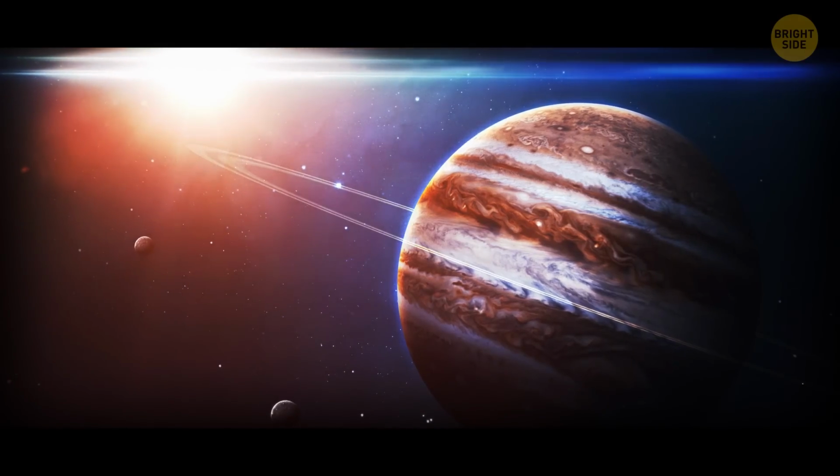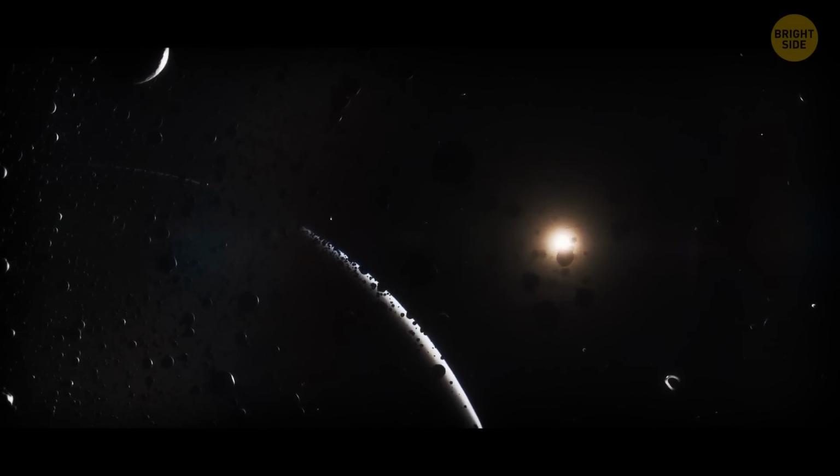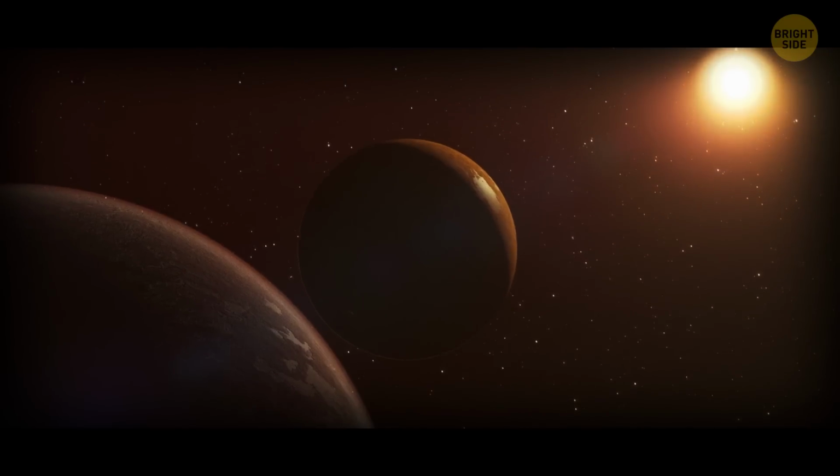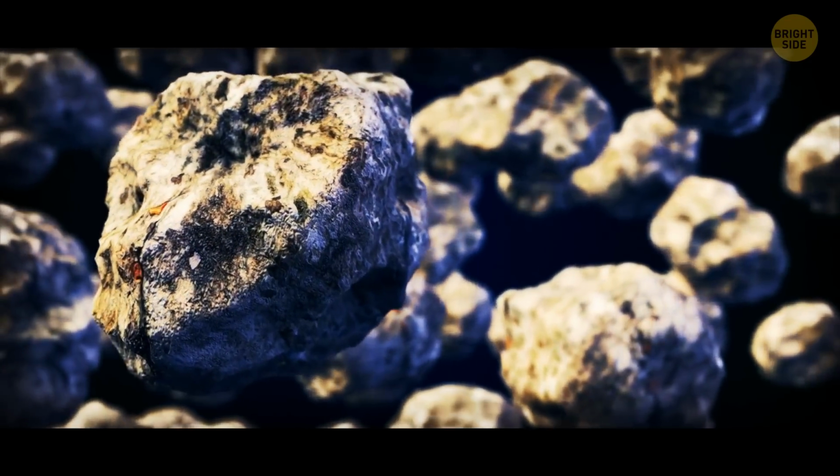This gas giant has rings around it. They're not like Saturn's though. Jupiter's rings consist mostly of dust. When the planet's rocky satellites collided, they turned into small debris. Gradually, this debris turned into fine dust.